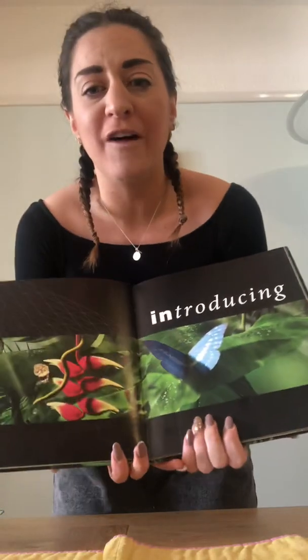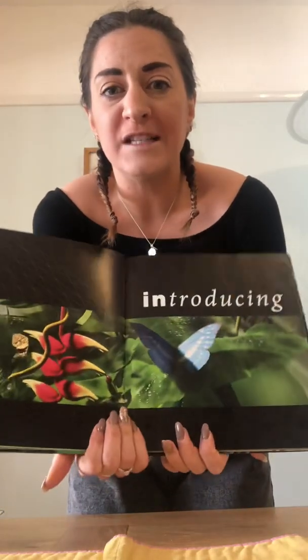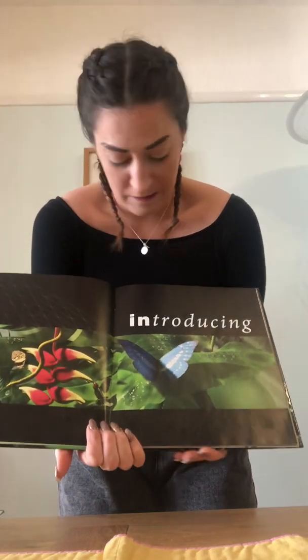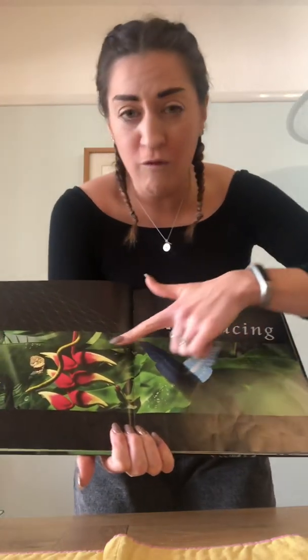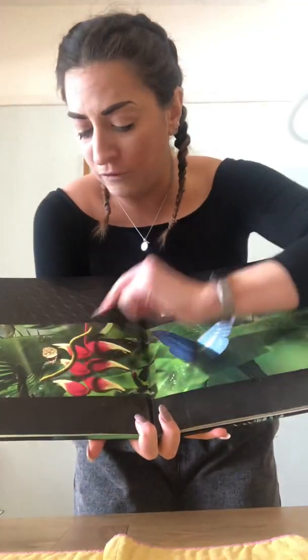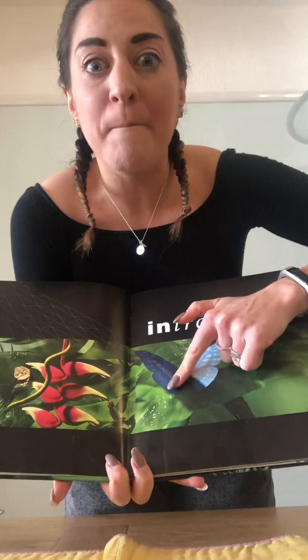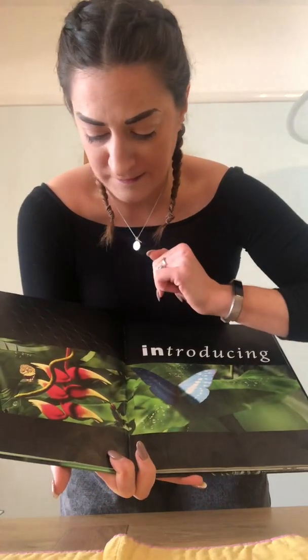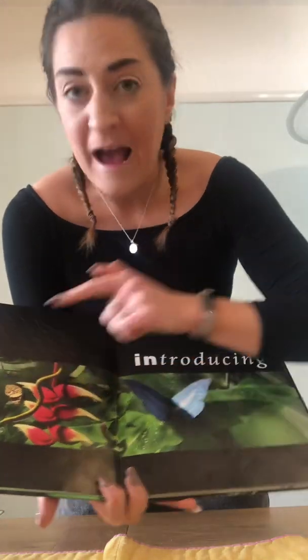And I would like you to focus on the different colours you see and the different animals you see in this book. So it says introducing. Already, what colours can you see? Already I can see lots of greens. I can see a lovely bright blue butterfly, and I can see red and yellow plants. I can also see a snake and another butterfly.